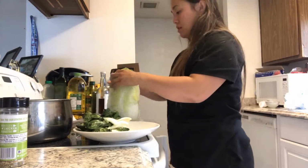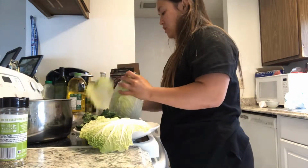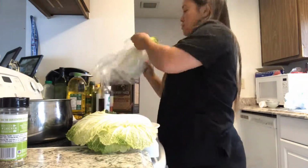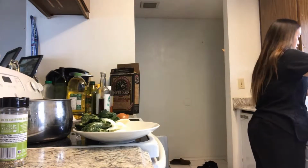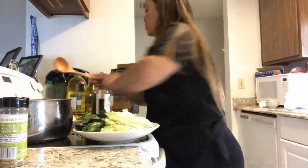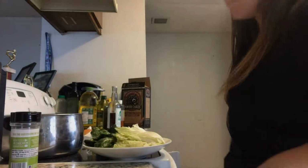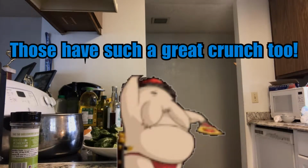Take apart some Napa cabbage. I actually like this better for soup because I feel like the leaves are a little bit sturdier than the other cabbage, and I like how it comes in big leaves like this. Okay, so these are the vegetables. Aren't they so green? And I'm going to add some enoki mushrooms. My fave. Not really my fave, but pretty darn good.